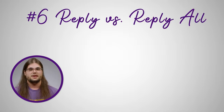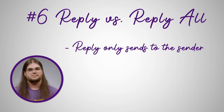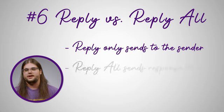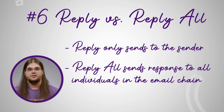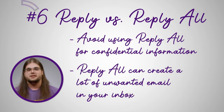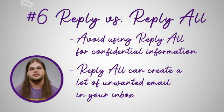Number 6, be mindful of reply versus reply all. When responding to an email, reply sends your response to the sender, whereas reply all would send your response to all individuals in the email chain. In many cases, you would want to avoid using reply all when discussing confidential information. In other cases, using reply all instead of reply can create a heap of emails in your inbox.